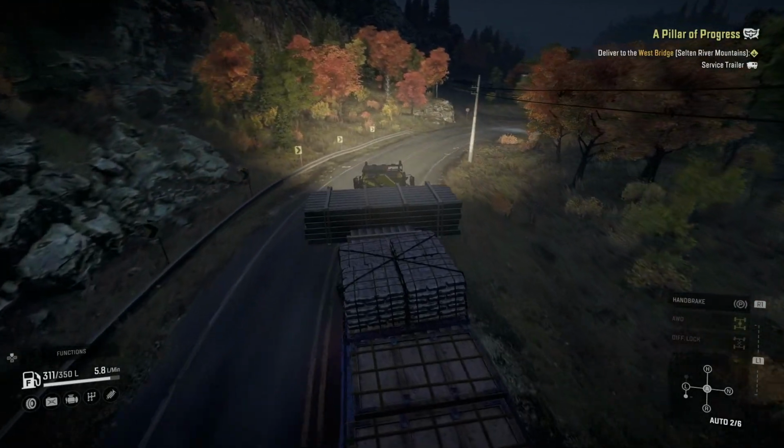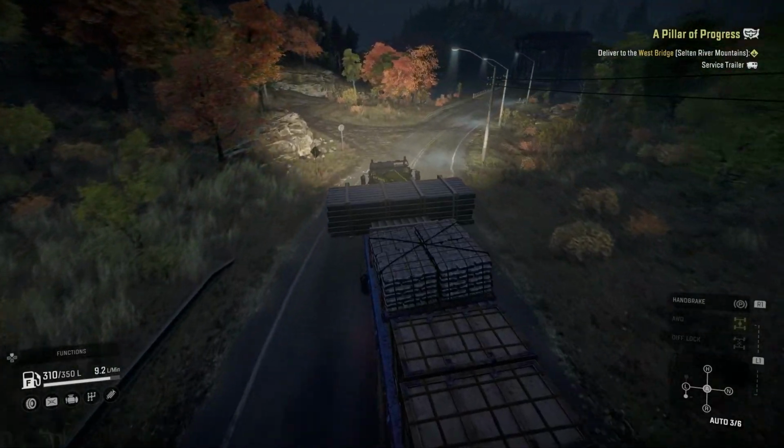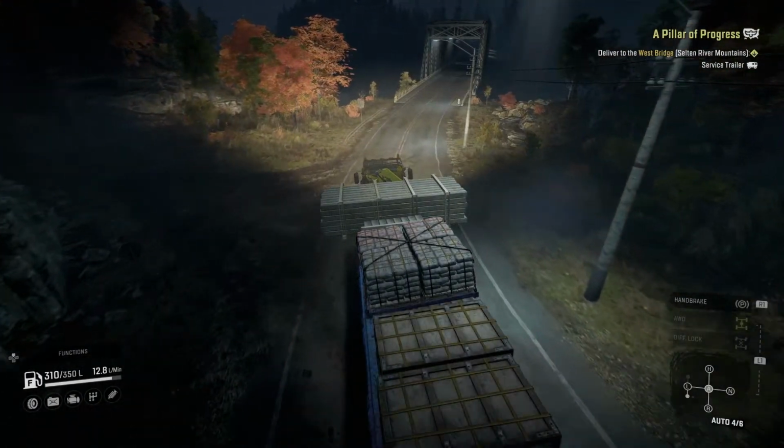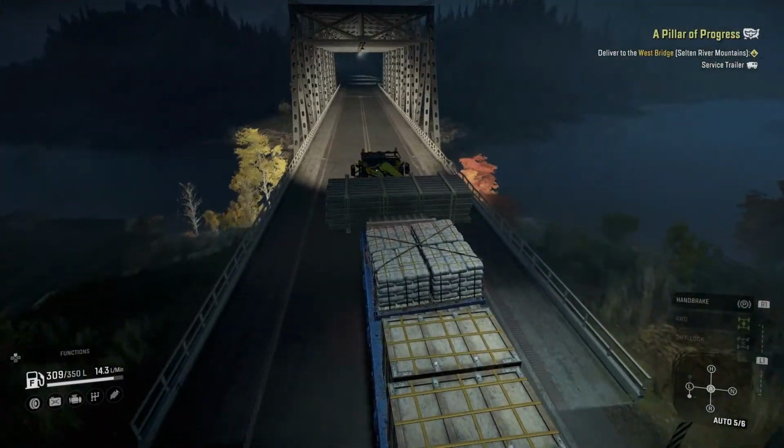And at least we can keep our eye on the cement and the metal beam that are perched on top of our cargo.